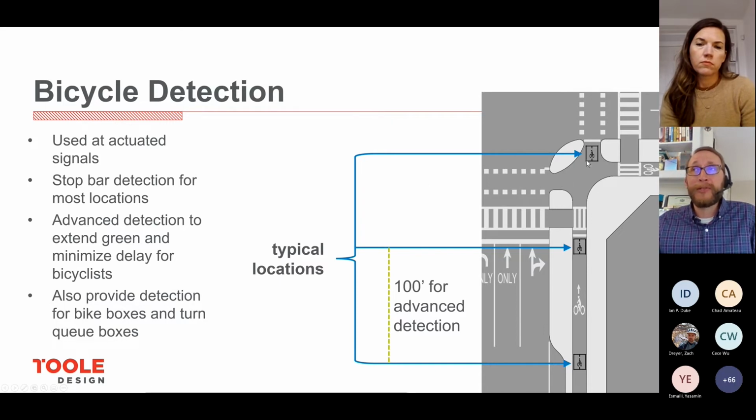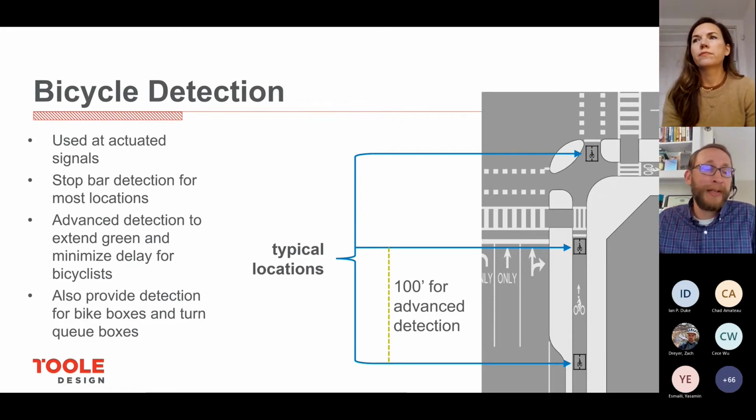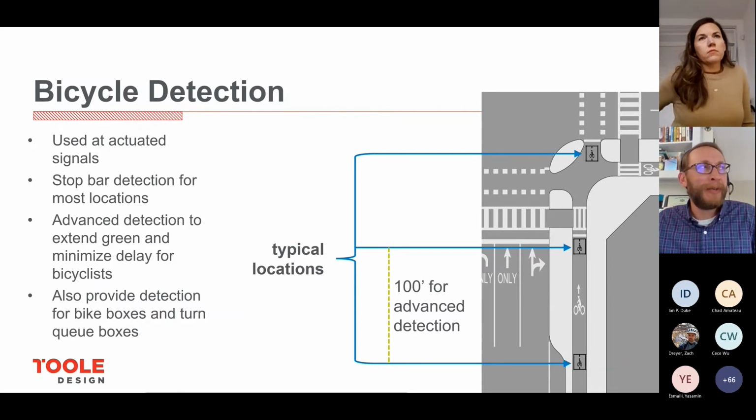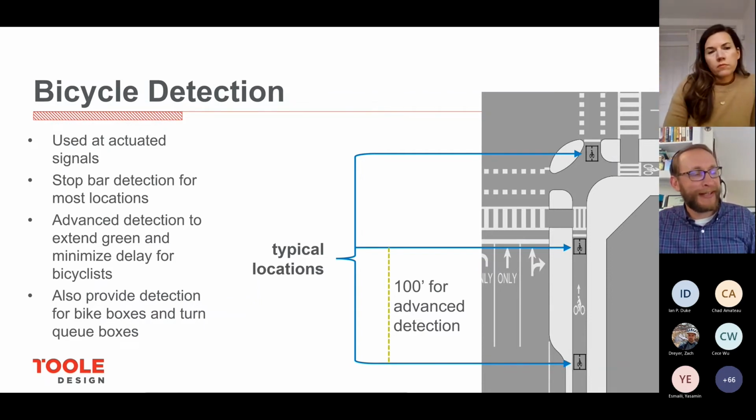So these are all still important locations for detection, and recognize that just in terms of intersection operations, it will be a little fluid. And yes, you will have people that are proceeding through the intersection, even if they're not legally supposed to be.